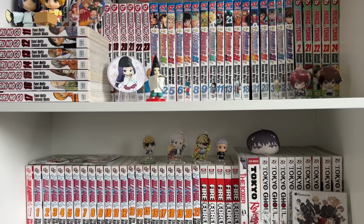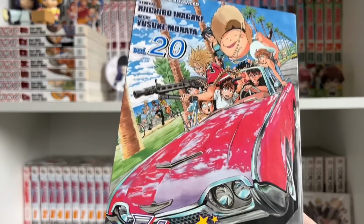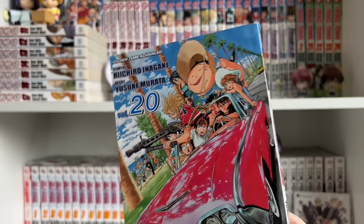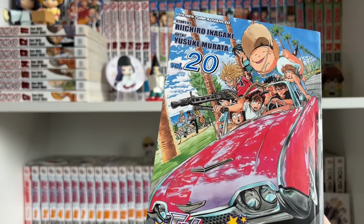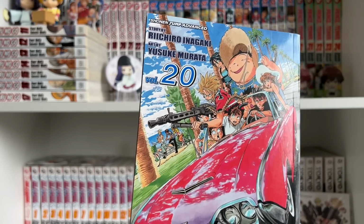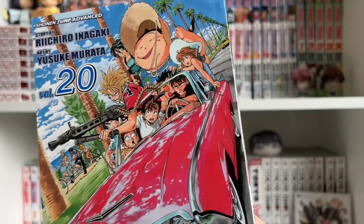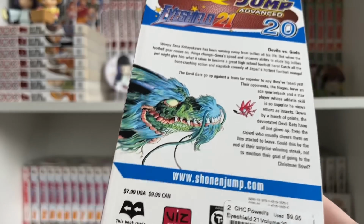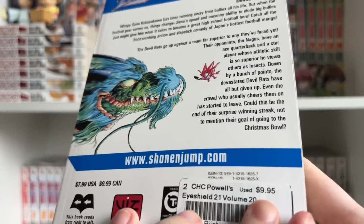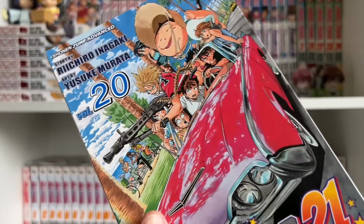One of the most exciting volumes that I managed to find was Eyeshield 21 Volume 20. I was so surprised to see this in the stores since I've just never seen Eyeshield 21 out in the wild at a store in person before, and I managed to find this one, which is one I don't have, as you guys can see. I was really excited. This originally retailed for $7.99. It's out of print, so it's harder to find, and I paid $9.95 for it. You know, I am just so happy, oh my goodness. Still cannot believe that I found this in stores.